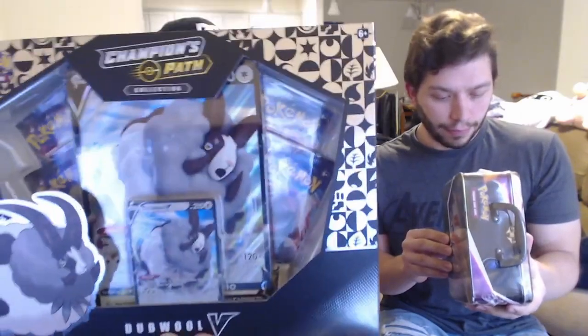God. That's not just Pika Voltage, is it? It may not be. They never tell you specifically what packs are in it. We got Champion's Path, and we have three of these. We're going to have 12 packs of Champion's Path, and we have Small But Mighty. Oh, God. Baby. All right. Big babies.